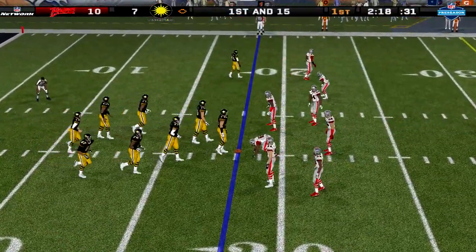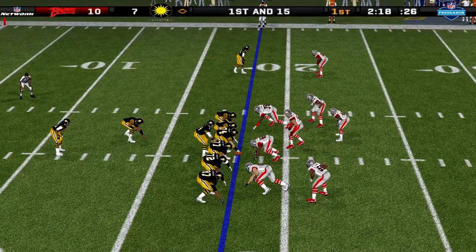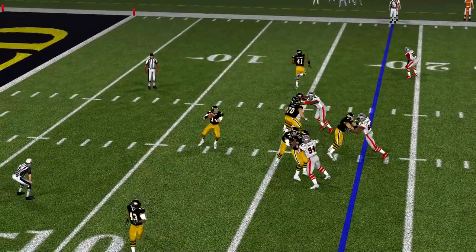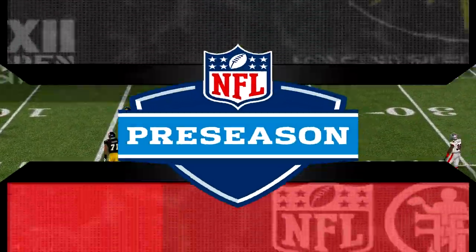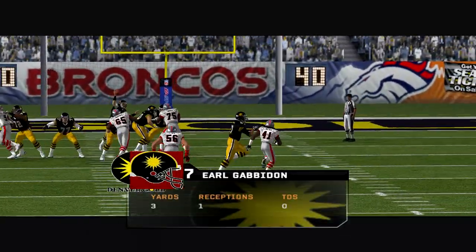On the 18-yard line. The visiting team comes out in a nickel. Gets the pass off, and he makes the grab. Number 41 is there for the tackle at the 21-yard line.